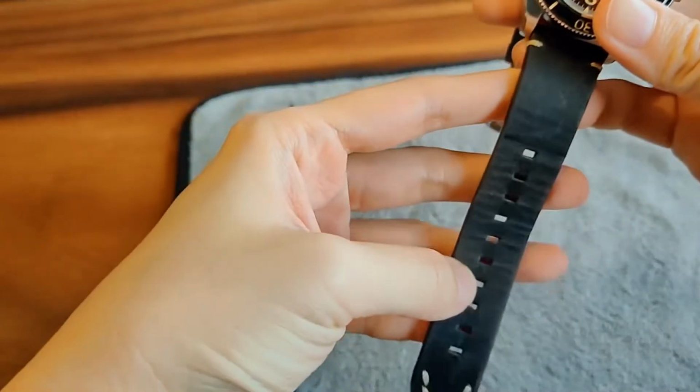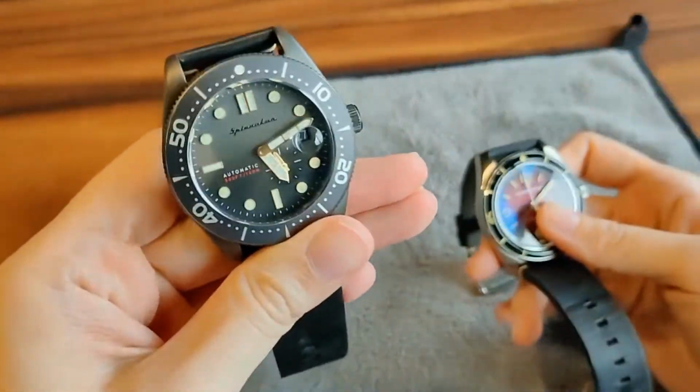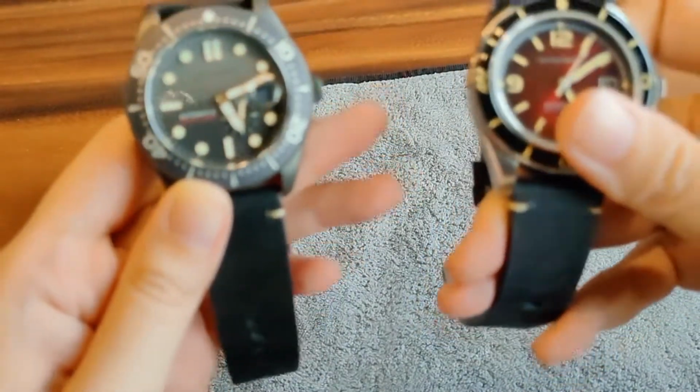So I don't really know what this says about the leather that they used, but I did observe that on the Croft, the leather smells a lot more leathery and rich than the Fleuss. So if you enjoy that kind of leather smell, you're going to get it out of the Croft a lot more.